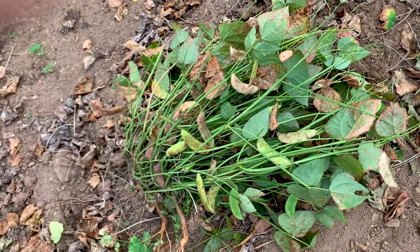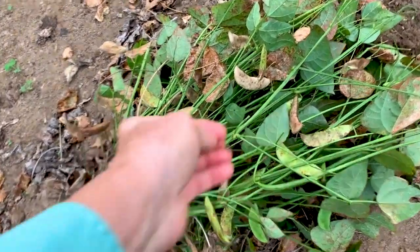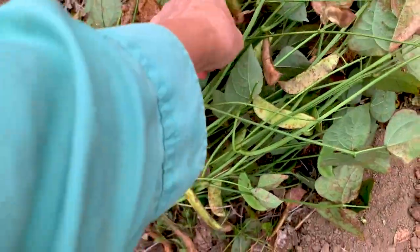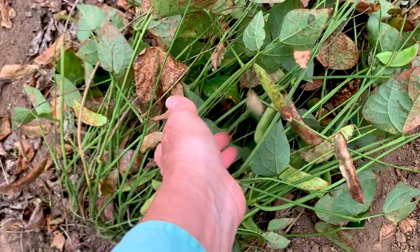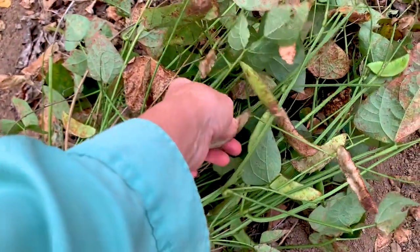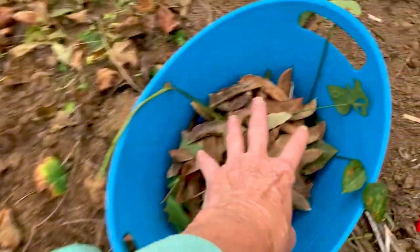Bean plant out. So I'm pulling one bean plant out at a time, and I'm just getting all the seeds off. These are dried lima beans. You can hear them rattling in there. Some are already split.